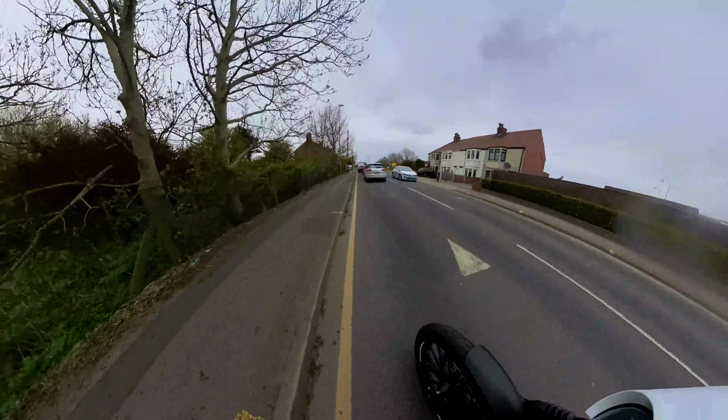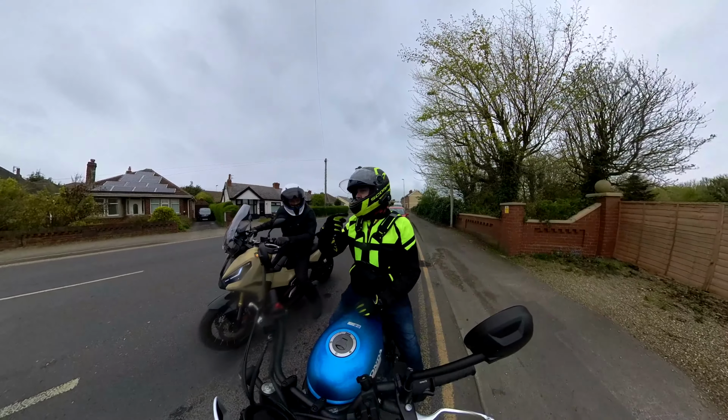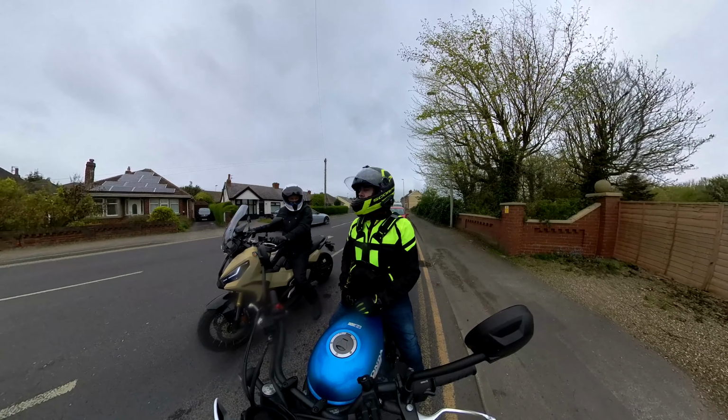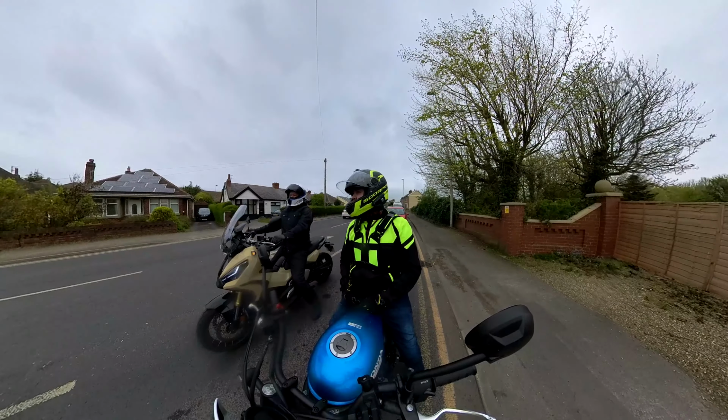We're going straight over, aren't we? No, it's left. No, left. I thought it was straight over. It was literally straight down the road. So a slight debate on which way to go, which of course never happens with us.